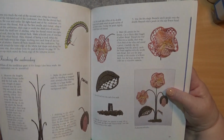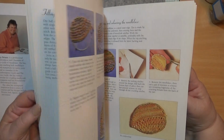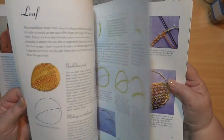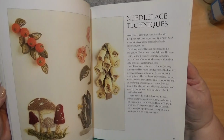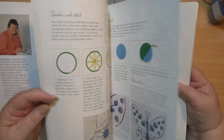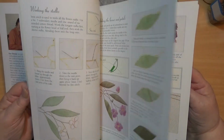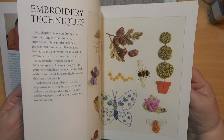So look, there's the flowers. Actually, somebody's asked me to do a flower. So I could do, there's different styles. You can do the needle lace ones, or the ones on felt or fabric. So these are all really, really nice, aren't they? Really beautiful. Look at that.